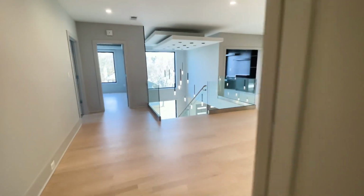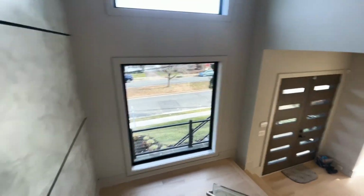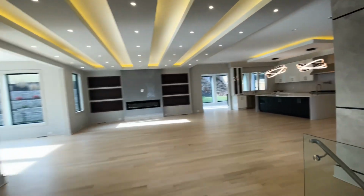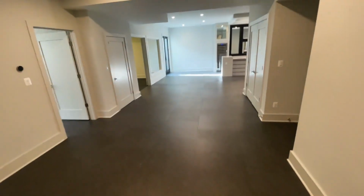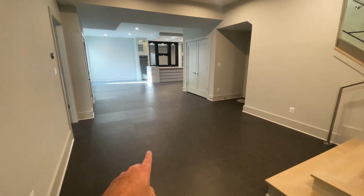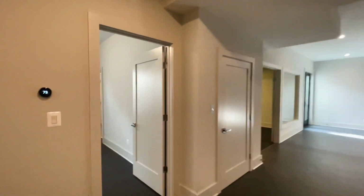Okay, let's get down to the basement as quickly as we can. Okay, so I believe this is going to be extra storage, so we're not going to worry about that. Immediately coming down here, they're not cutting corners with the basement. It's a level 5 Italian tile right there, not cheap. So they're keeping up the quality of materials used even as we go into the basement.